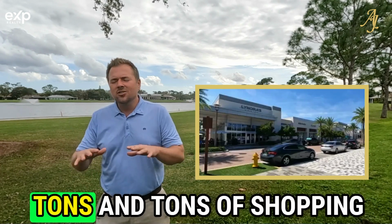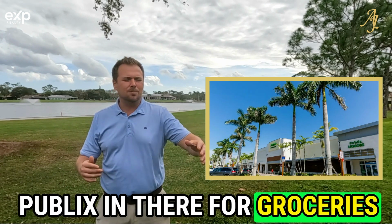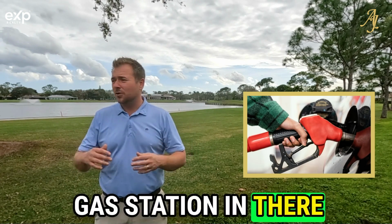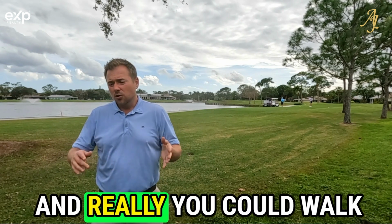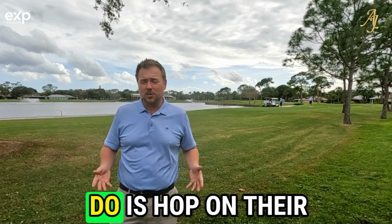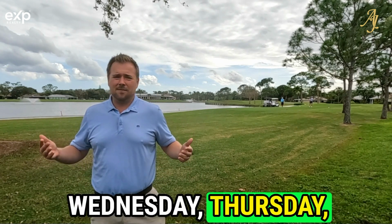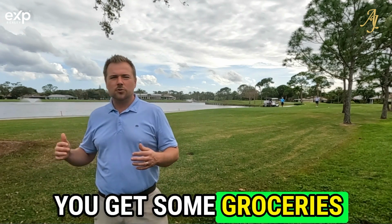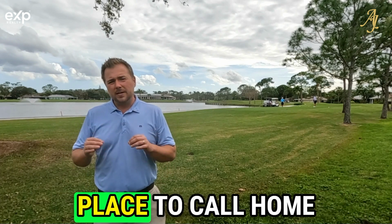You've got tons and tons of shopping. You've got a Publix in there for groceries, places to get your nails done, excellent restaurants. There's a gas station in there. There's a Home Depot in there. Everything that you need is right there. And really, you could walk from anywhere in Alton, but of course we're in Florida, so what most people do is hop on their golf cart and drive over there, you know, later in the evening on a Wednesday, Thursday, Friday, heck, Monday, it doesn't matter. You hop on, you drive over, you grab dinner, you get some groceries, you go home. It's a great way to live. It really is, and it's a great place to call home.